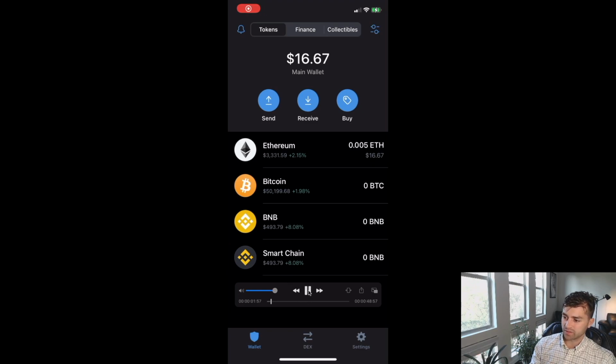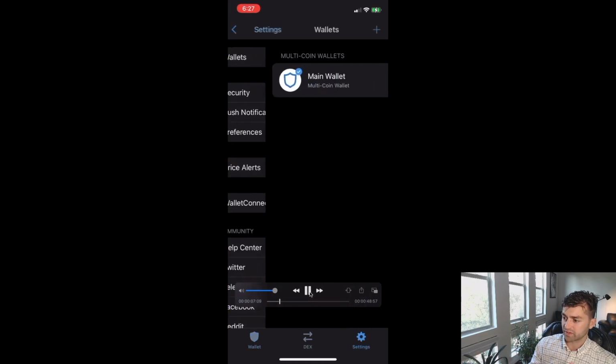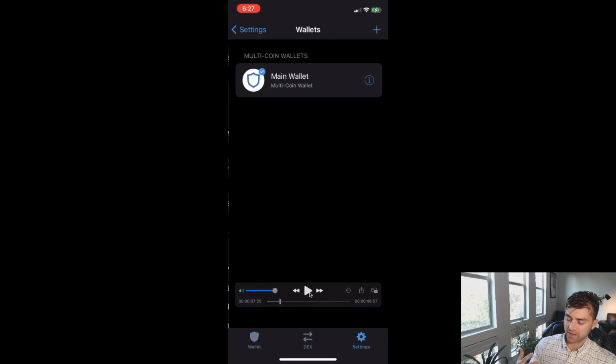But I do just want to point out that there is very little account or identity presence on this screen. It's just a wallet. There's a name for it, and you have a balance, and then you have the constituent tokens within this wallet. You'll see in other crypto wallets that I review that there is more of an identity, like at least they give you an avatar.